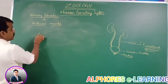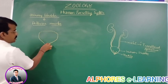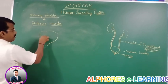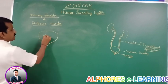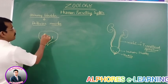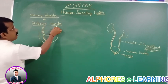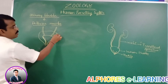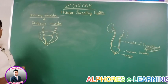Diagrammatically, we can see the urinary bladder in this fashion. Look at here. This is the diagrammatic view of the urinary bladder, where internally the cavity presents a structure named the trigone. Look at here. Tri in the sense three. It is the combination of three openings, and here you find the internal wall of the bladder.